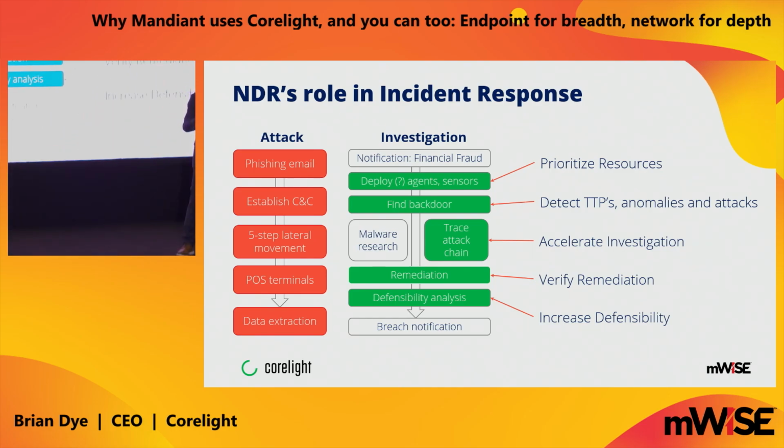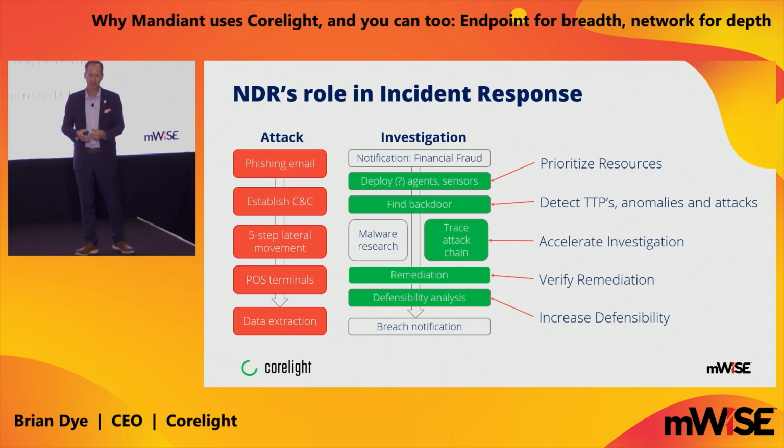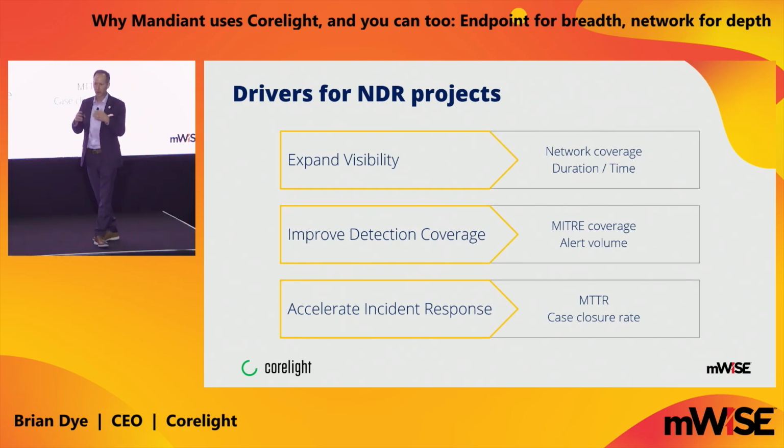Maybe you've got command and control, but you actually couldn't find the full scope of the attack, so you had to reimage that C2 server. You've essentially hosed down the crime scene, right? So that is a really important metric that NDR deployments tend to help with. And kind of what's our role within that?